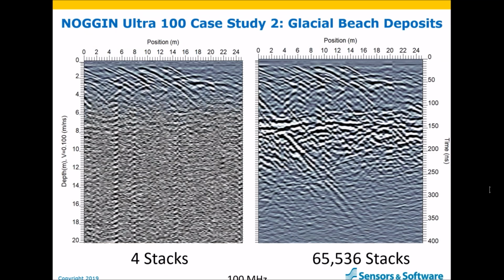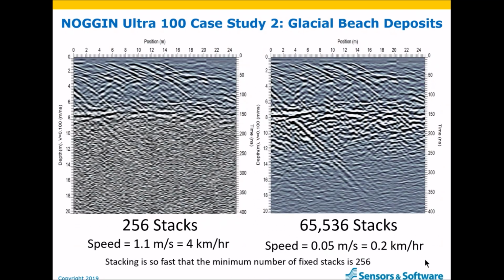Here's a plot of 4 stacks versus 65,000 stacks. Clearly better data at higher stacks. I should point out that the 4 stack data was collected at 14 kilometers an hour, while the 65,000 stack data was collected at 0.2 kilometers per hour.